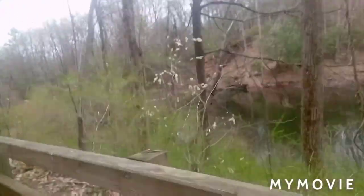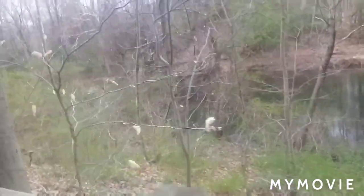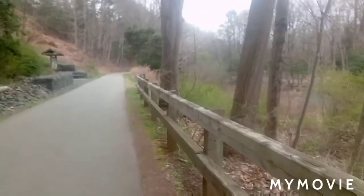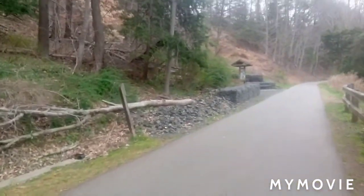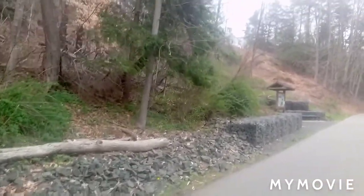Yeah, we can see something coming up here, some point of interest besides the waterfall. There's something on the board here, some sort of stone. Over there, see some stone that I don't understand, but we're going to find out on the board what this was all about.